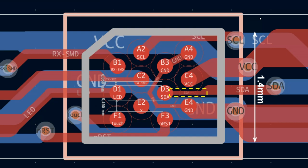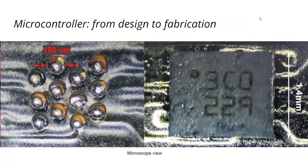So there are a couple of alternatives. You can place a via inside the pads of the microcontroller, and it costs a little bit of money, but you can dilute it if you make bigger quantities. If you look under the microscope, this reveals the tiny imprecisions that sometimes become problematic, and we're going to see a bit later that I had to fight some of them.